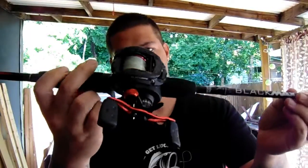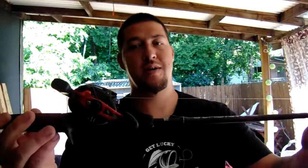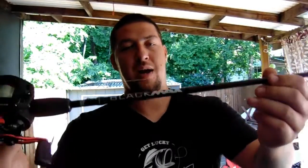So I ended up going to Cabela's, and I found the Black Max 3 by Abu Garcia. Now at the time, I believe it was like $60 just for the reel. I actually got the Abu Garcia Black Max 3 with the Black Max 6.6 rod setup. I believe it was like $70.